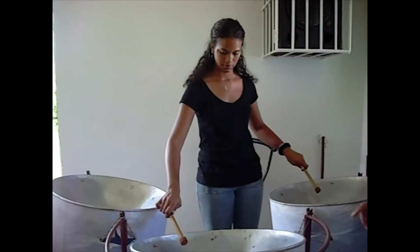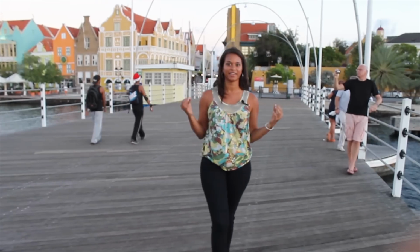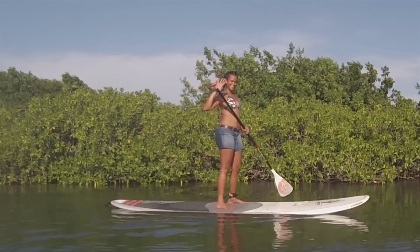Driving is the best way to get around Curacao. Public transportation won't take you everywhere, and taxis will cost you a fortune to see every nook and cranny of the island. So this video is here to help you drive safely on your vacation. I'm Shady, a traveler and Curacao expert. Let me show you around.